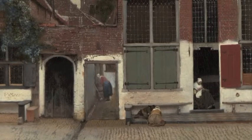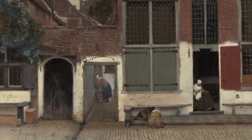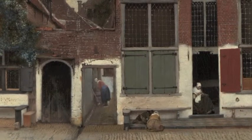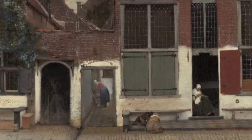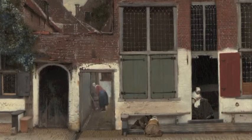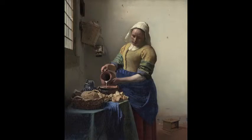But what's far stranger here is that a fine painter like Vermeer has left out the faces, particularly the face of the woman sitting in the doorway. But what's important about this painting is the tranquility. And the kitchen maid, that's the same, equally tranquil. A breathtaking picture, with the milk that's been pouring from that jug for centuries.